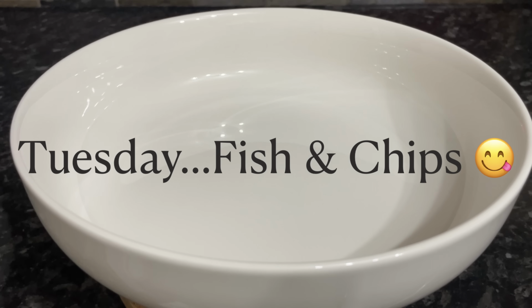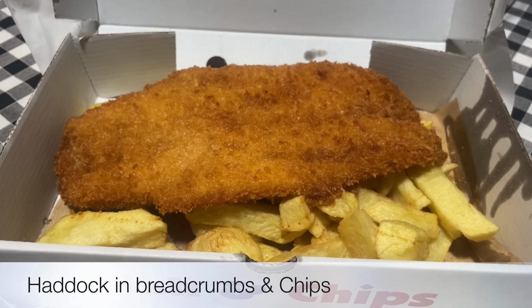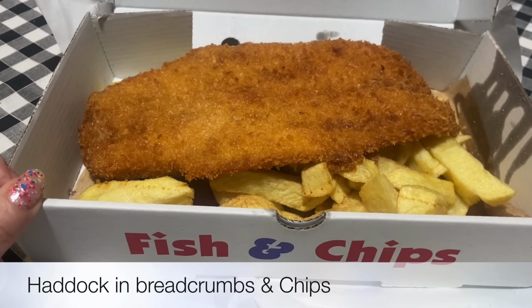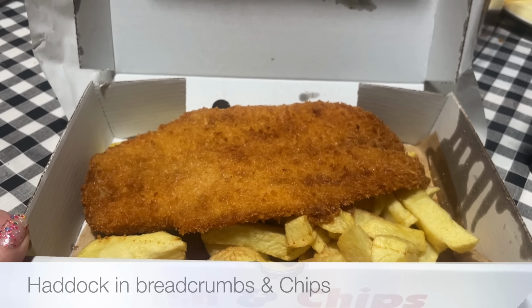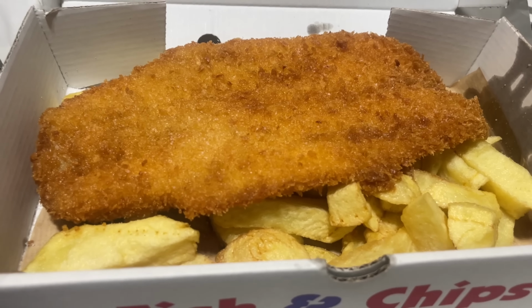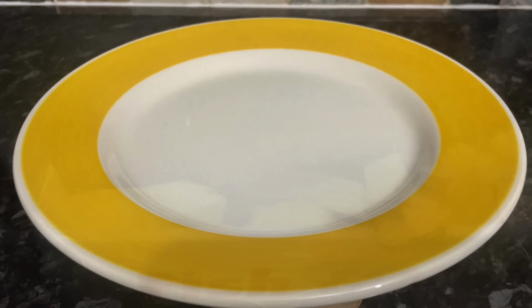Lots going on in the plate there, but it was absolutely delicious. Moving on to Tuesday, we were with friends and we ordered something from the local fish and chip shop. There are a group of us that get together usually on a Tuesday, and we just order something, like I said, from the local chip shop. So I fancied fish and chips. This is a special fish, which basically means it's breaded rather than battered. So that's breadcrumbs on the haddock there, and just some chips underneath. And this was absolutely delicious. Really good chippy, that one, actually.